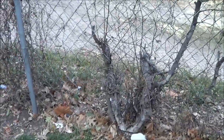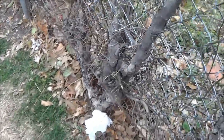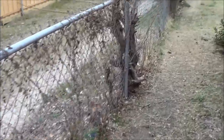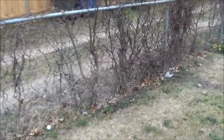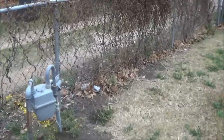This old fence is at least 50 years old. It's got all kinds of roots and trees and weeds growing around it. So if we come down and look, you can see we have quite a bit of fencing here. To be exact, 280 feet. So we're going to start ripping this out.